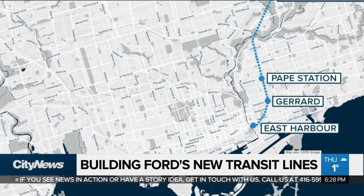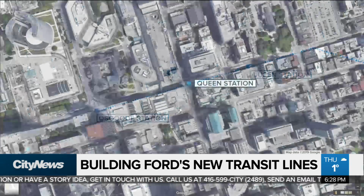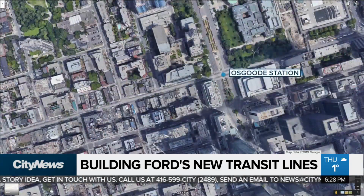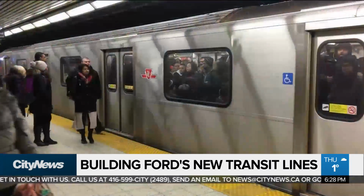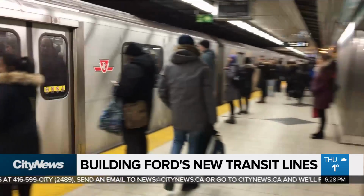Then the downtown stops. Take a closer look at the density surrounding Queen and Osgoode. To build another line and platforms underneath the existing subway requires a lot of digging and disruption. What we're talking about is building a hole underneath an operating train, and that's technically very hard. It's an expertise that we have in Canada and that people know how to do all around the world, but you don't want it to move that much.